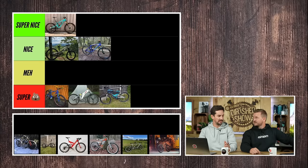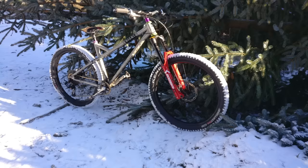So I'm gonna say that's a super nice. I don't agree. I think it's a nice because it's a nice bike. Okay, yeah, I agree, nice. Rolling down. Oh, this is hard. You would go super nice straight away. That's sick. Look at the top tube.